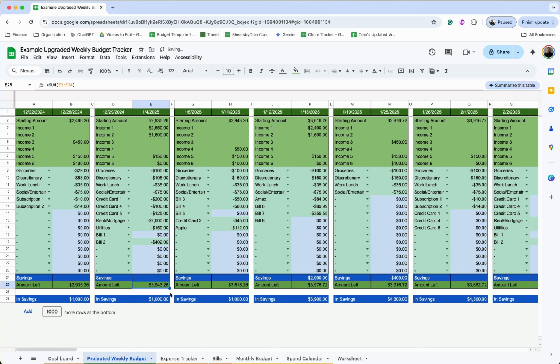So for example, right here I have $3,943.26 left over for this week. Let's say I want to transfer $2,500 into my savings. All I have to do is type in negative $2,500. And that way I can anticipate transferring that much money to my savings account and see exactly how much I have left over after.